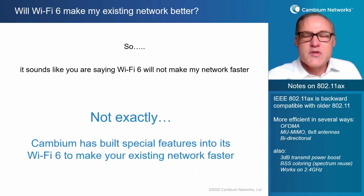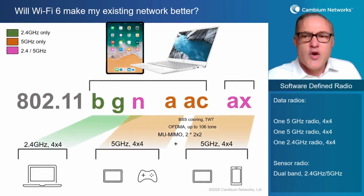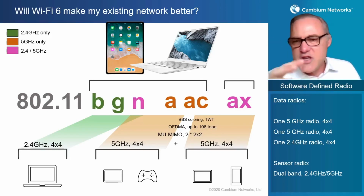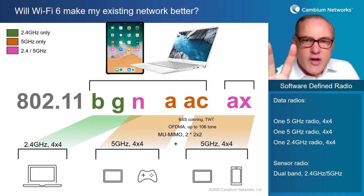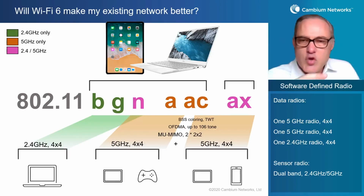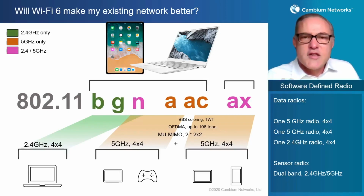Additionally, Cambium has built some special features into its Wi-Fi 6 product to make your existing network faster. Here's what we did: something called a software-defined radio. This operates on the 5 gigahertz band, not the 2.4, the 5 gigahertz band. So if you take an existing legacy network, say you have maybe 1 or 2 AX devices, but not very many, mostly AC, maybe even some 11N thrown in there, what we can do is split the 5 gigahertz band into 2 radios, and now each of those radios is a 4x4 radio supporting its own clients. And then the 2.4 gig radio, also 4x4, supports the clients connected to it. So overall, you end up with 3 data radios in the network connecting all of these devices.